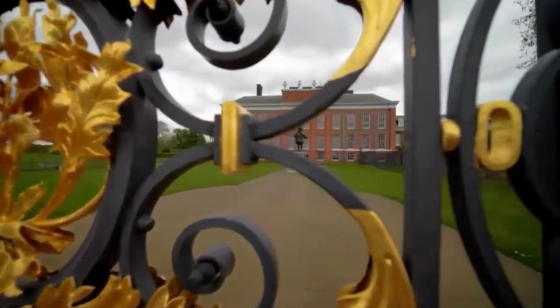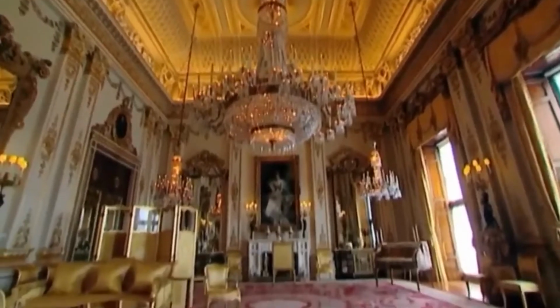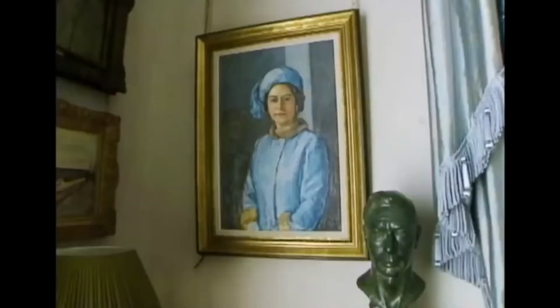Britain's royal palaces. Majestic, luxurious, absolutely dripping in history. The White Drawing Room at Buckingham Palace is like a scene from a Disney film, and packed to the rafters with incredible secrets. Secrets that the royal family would much prefer not to be made public.